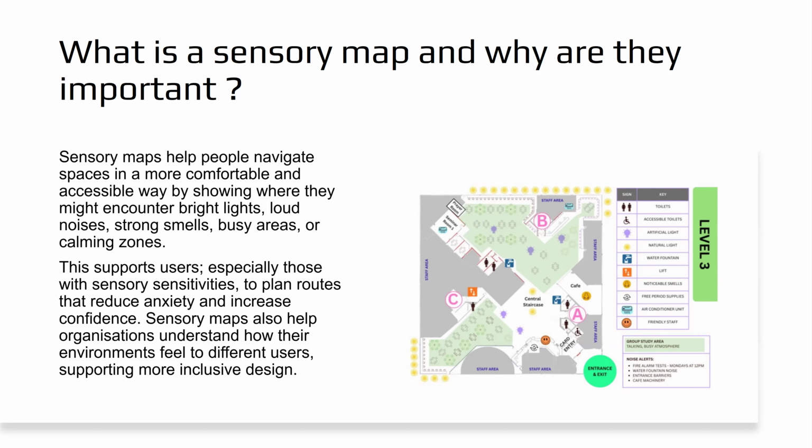Sensory maps are specifically helpful for autistic and neurodivergent visitors, as well as people. Hello? You can hear me. Oh my God, thank God. This is my other, so sorry, co-presenter. Hello, everyone. I'm so sorry. That was very, very tricky. I had clicked some buttons that I shouldn't have clicked, and it all just went haywire. Thank you for covering, Kat. Do you want me to finish the slide or? Yeah. Okay, so that's fine.